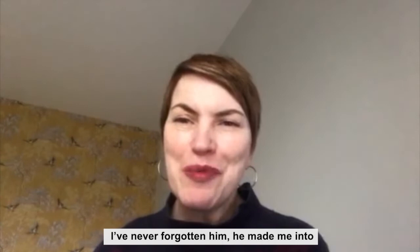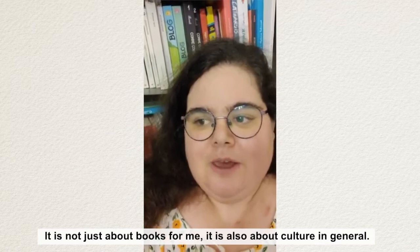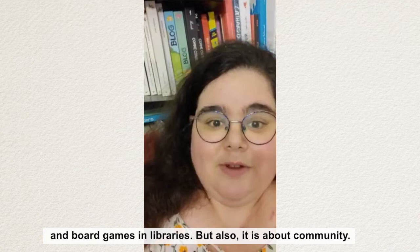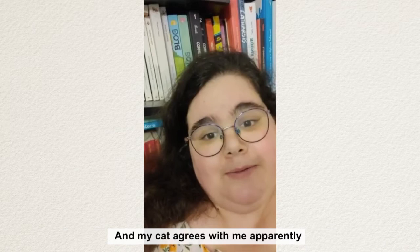For me, libraries are truly a magical place, and it's not just about books for me. It's also about culture in general, so I wouldn't be surprised to find movies and video games and board games in libraries, but also it's about community. It's one of the last places where you're not expected to spend any money, and I think it's a truly precious and magical thing to have and to cherish. And my cat agrees with me, apparently, so that's a true sign of the truth.